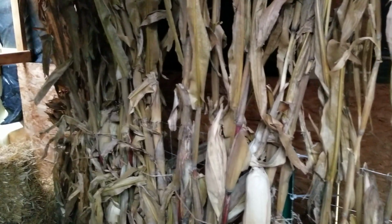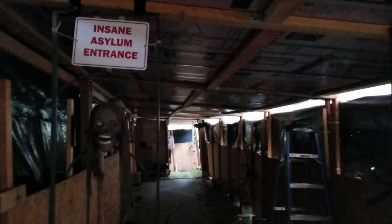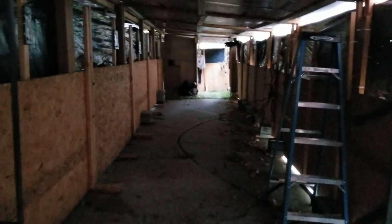So they are going to be exiting the corn maze and the zombie guy. Basically, this is one of three least worked on areas so far. I gotta tackle this today, but this is the beginning of the insane asylum. I have a guy who dresses up in a straitjacket, just fumbling around, scaring people from behind curtains that I'll put up here and throughout.